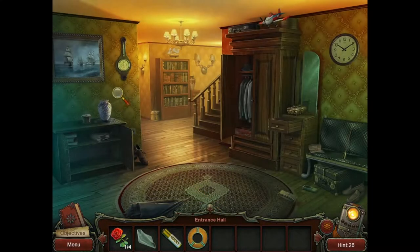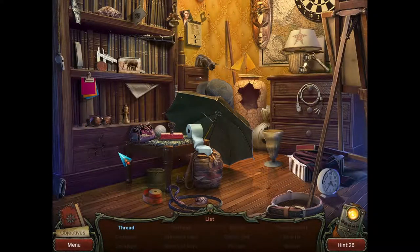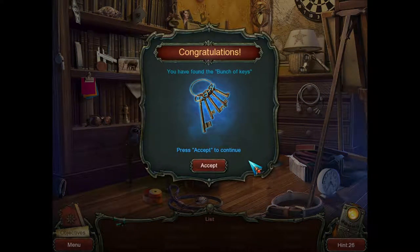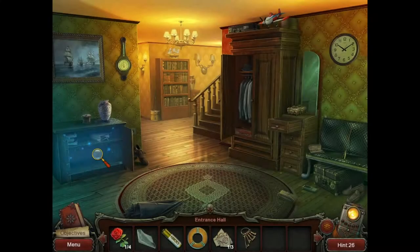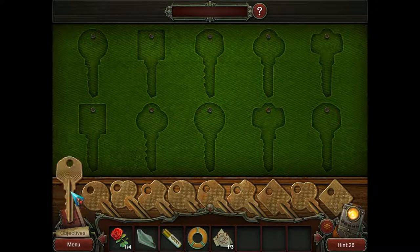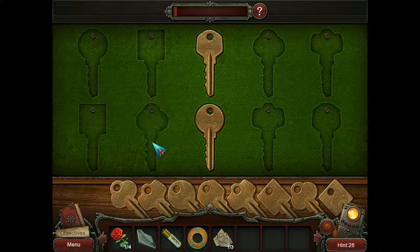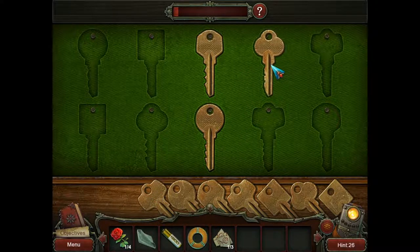Moving part is missing, the music box, okay. I don't even know what this is. Piece of paper. Let's go to that puzzle thing. I have found a bunch of keys. Does that mean that we can now do this? Yes, we can. Oh, but this looks like an easy enough puzzle. It's just put the keys on the right spot.